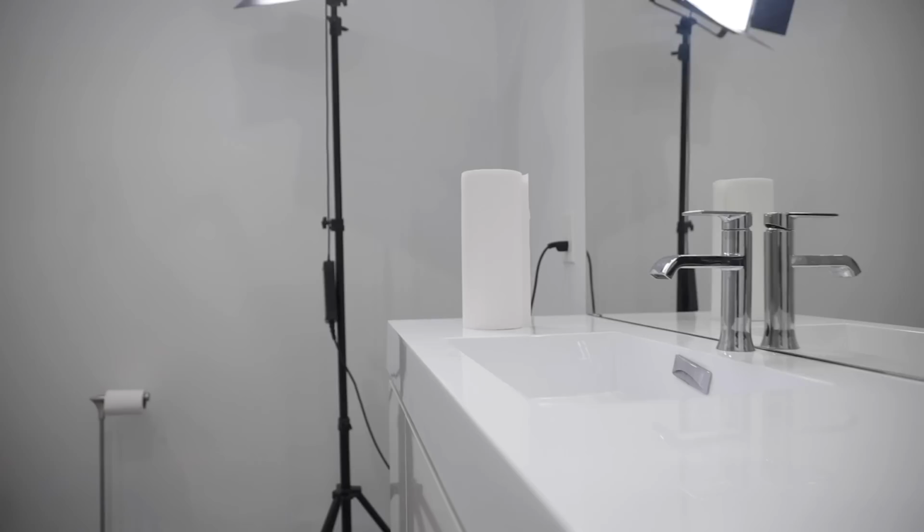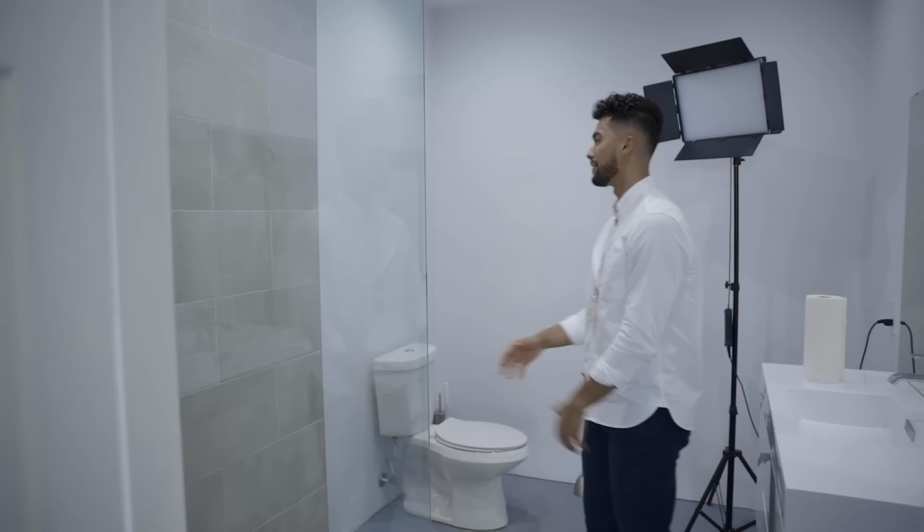I think I should like frame this bathroom. It's like the hall, it's like a museum at this point from all the grooming videos I shot in this freaking bathroom. But yeah, I even had lighting set up just to shoot videos for you guys. Make sure your grooming was always on point.